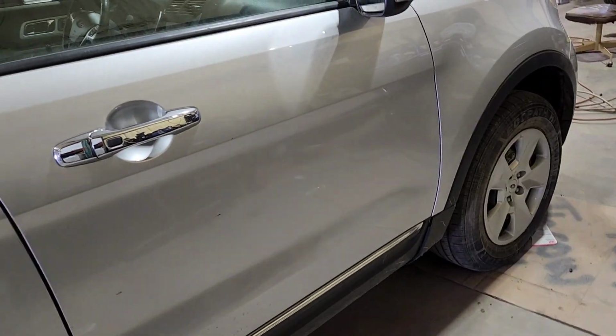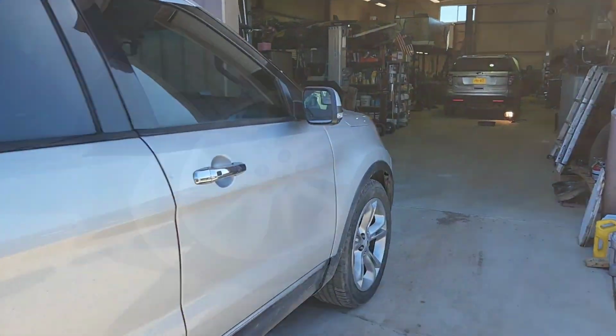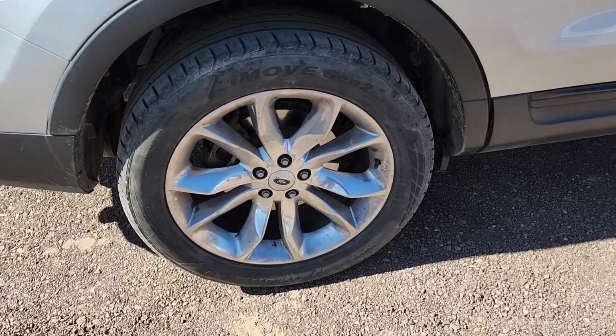Okay, so we had to change around some wheels. The hubcap wheels went on this ride. These wheels went on this ride that came off of that ride. These are the ones that went on Mama's ride. I gotta go wash them up.